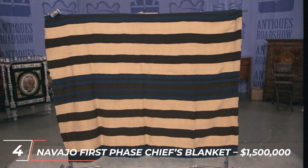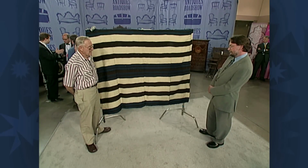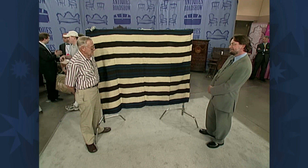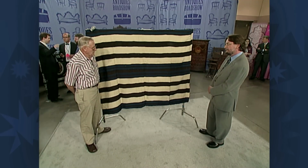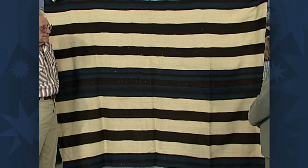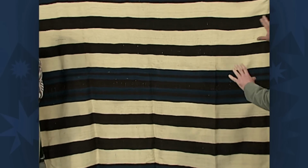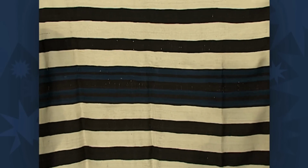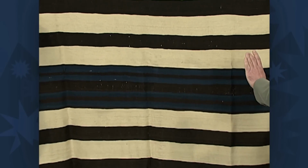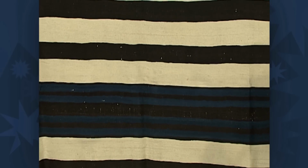Number 4, Navajo Firstphase Chief's Blanket. $1,500,000. This is the Antiques Roadshow legend that everyone talks about. In 2001, on a roadshow in Tucson, Arizona, an unassuming gentleman brought in a Navajo Ute Firstphase Chief's Blanket circa 1850. It had been in his family. Rumor has it Kit Carson gave it to an ancestor, and he'd been using it literally as a throw on the back of a chair.